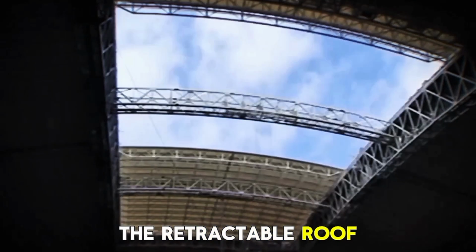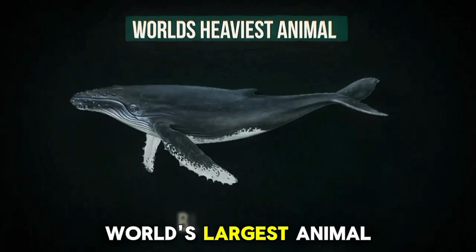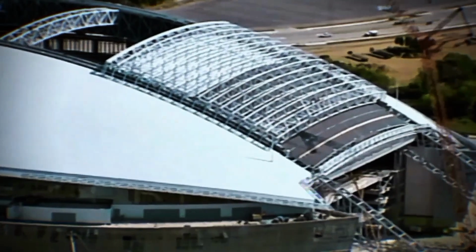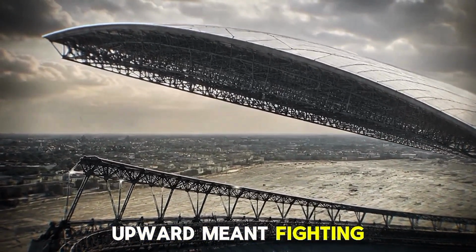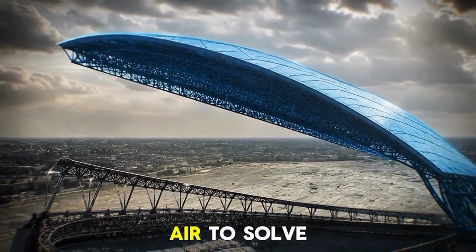The retractable roof panels, whose combined weight was 10 times heavier than the world's largest animal, the blue whale, proved extremely challenging to open and close on those sloped arches. Obviously, when the roof opened, gravity had to be controlled, and lifting it upward meant fighting against gravity, like trying to raise 10 blue whales into the air.